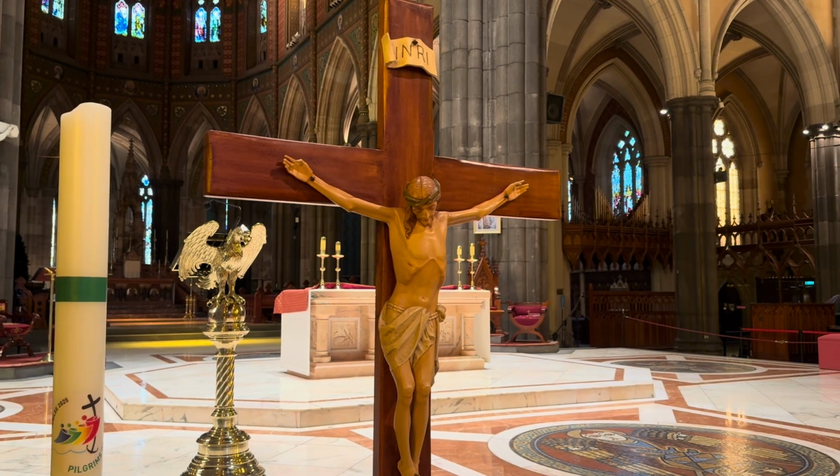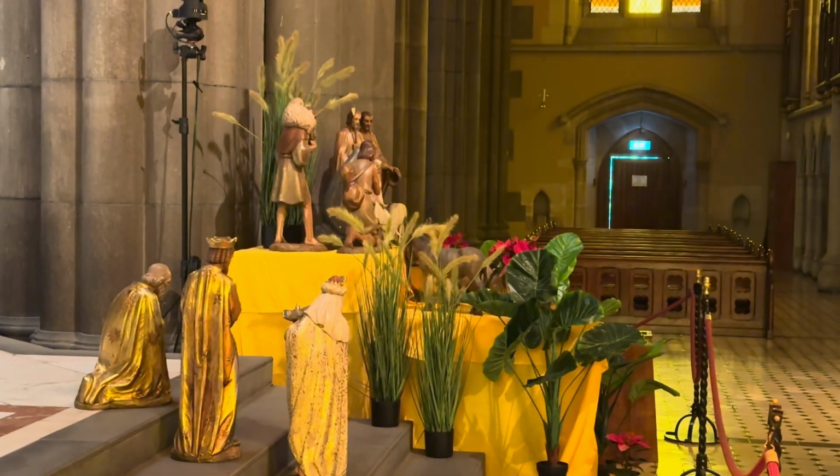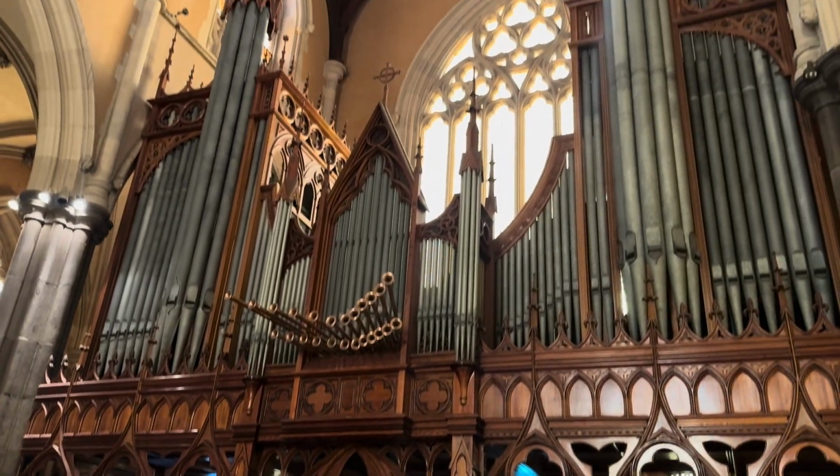Seriously, this has got to be one of the most impressive churches I've ever been in Australia. Maybe the world, maybe. I'm sure there are others in the world that are better, but come on. There's even an organ here. Can you guys see it?